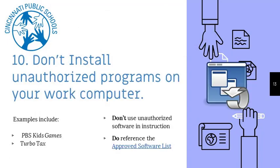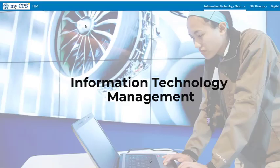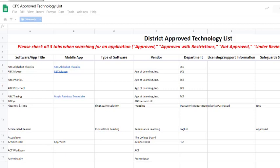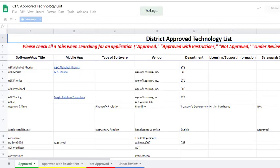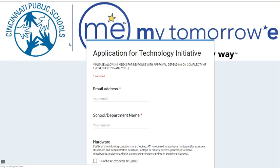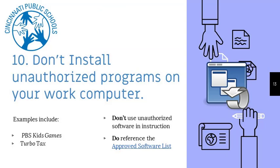Tip 10. Don't install unauthorized programs on your work computer. If you are curious to know which software is available and okay to install on your work computer, check out our approved software list. This can be found on the My CPS ITM site for your convenience. If you want to apply for software to be approved, follow the Application for Technology Initiative, or ATI, procedures also found on this site.